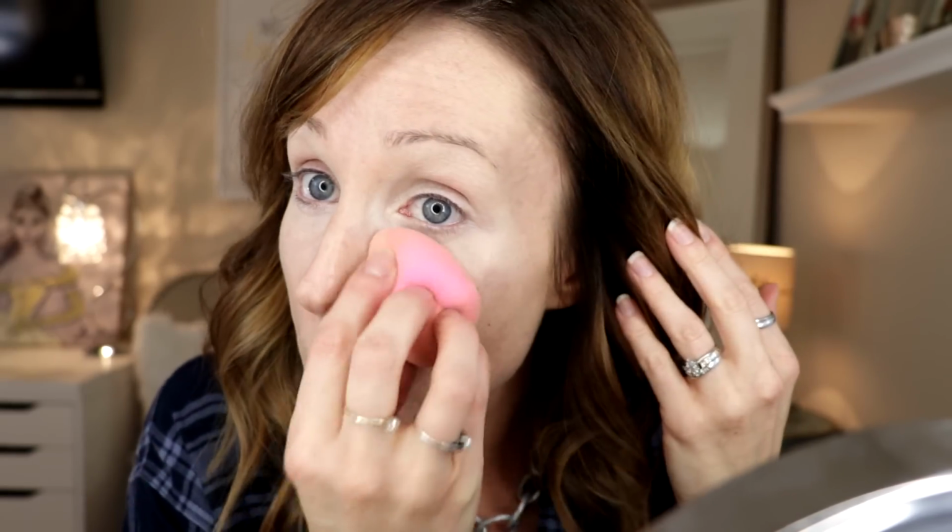I don't like it. It's almost like separating a little bit right here. And it's not even concealing anything. I can still see all my redness underneath here. Okay, so I'm already going to say I do not like this concealer at all. I'm gonna go get my Tarte Shape Tape.